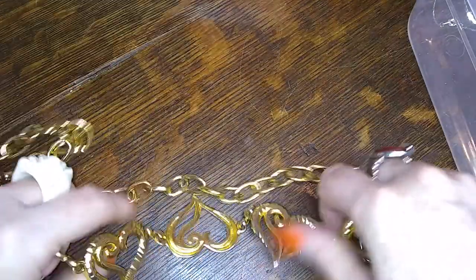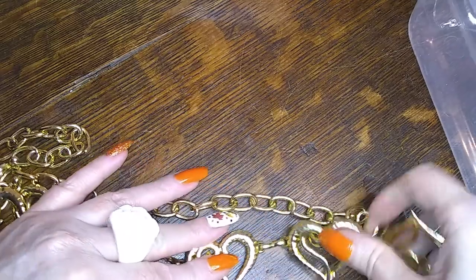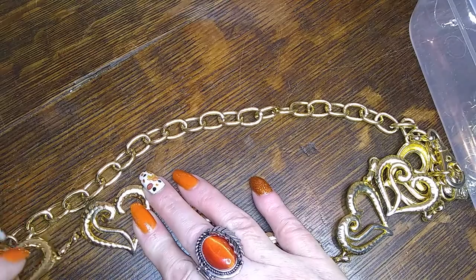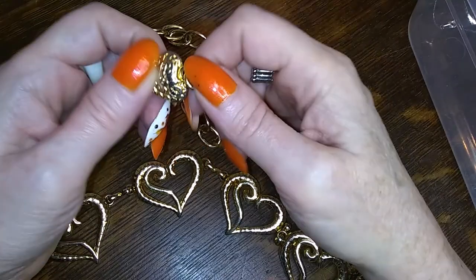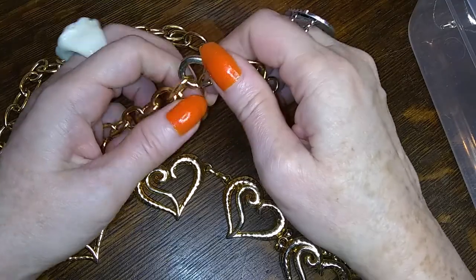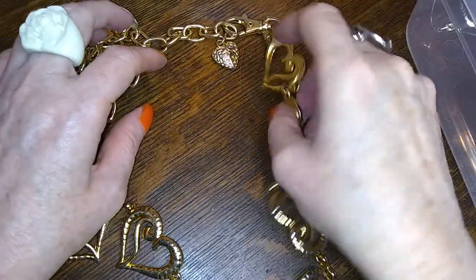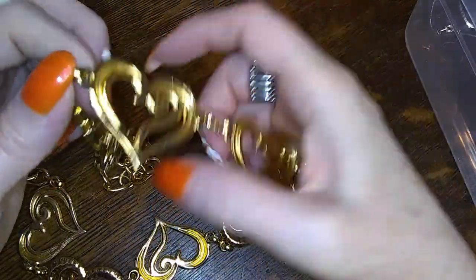Okay, so we have these really great gold tone hearts on a big chain, and the end is this guy, this textured heart. And yeah, it's a belt because it's got this big old thing. But you could definitely make some jewelry with these guys.